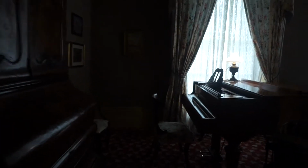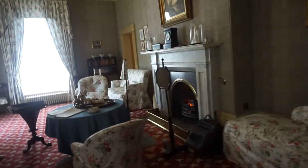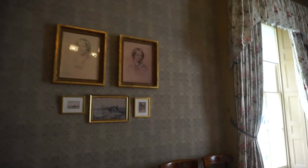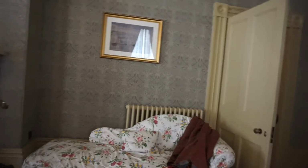This is the drawing room, and if you can play the piano, we let people play here. And you can sit on all the chairs. Here we go. So Charlotte Bronte actually visited this house, Charles Dickens did, and there's a story where Charlotte actually hid behind one of these curtains. That's so cool. You can also sit on the chaise.